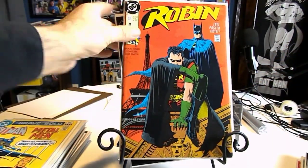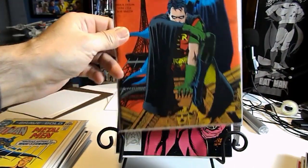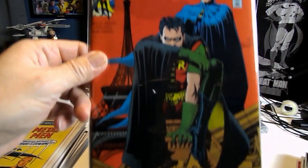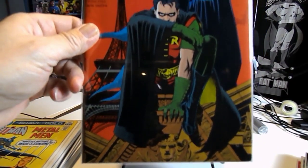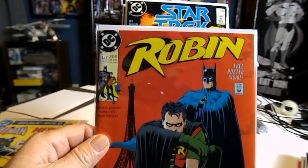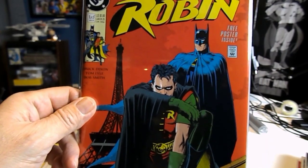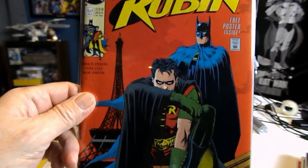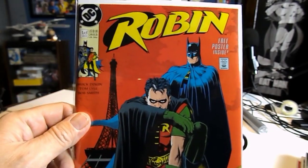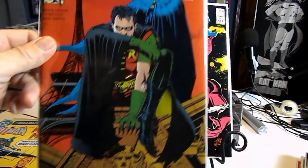I already had a copy of Robin number 1, but I picked this one up because it has the poster inside, and I think I paid $1 for this one. But it does have the poster inside. They had 2 of them there, and you could just tell by feeling, because they were in a bag, but they didn't have a board. And you could just tell by feeling that one had it, one didn't. So I grabbed the one that did have. And when I got home, I checked to make sure, and sure enough, it was in there.